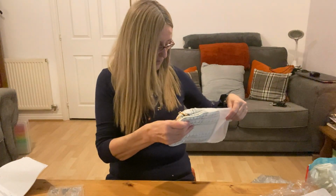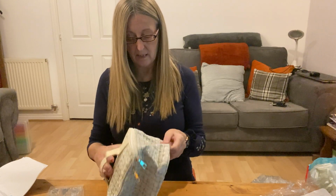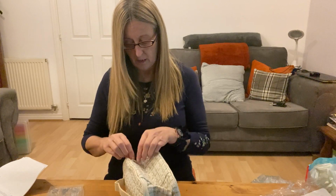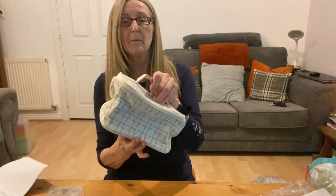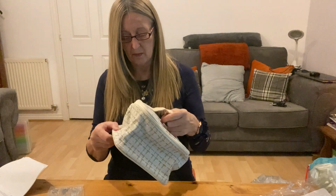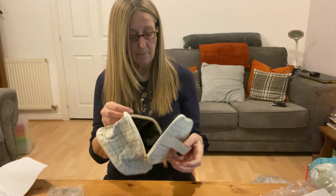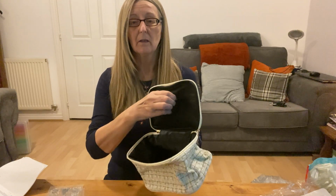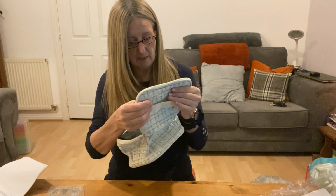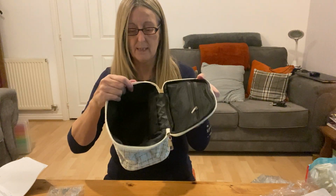Okay, the next thing I've got is a little bag that I'm going to keep my jewellery in when I go abroad. So it's a nice little bag, and it shows you the size of things. Not quite accurate with the photos on TEMU, I'm afraid, but we all get used to that. It's got a zip inside. So put your bits and pieces in, and that closes up. It's obviously wipe-proof as well. It's that sort of material.